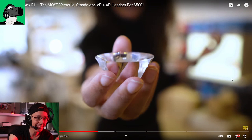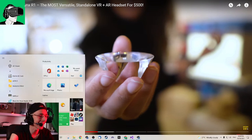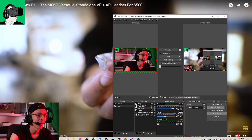Have you seen these lenses? I mean, they look amazing compared to anything that's around so far. And you would think that with these kind of lenses, the headset would actually be super huge, right? Because they look so thick. I mean, they're massive, they're thick, but they're very light. And the form factor of the entire headset is also very light and very small. So this is quite interesting. Now let's move on into the video.